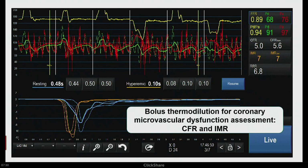With Doppler, you can do this, but the Doppler wire has not been available now for a couple of years for separate reasons that we can discuss offline. But right now in clinical practice, what's used is thermodilution. So with the same wire, if you wanted to, this takes you technically just less than 5 minutes more, you can just do saline injections 6 times, 3 before, 3 after.